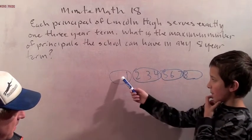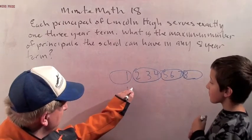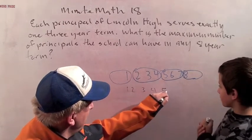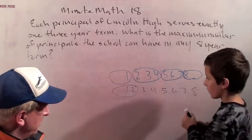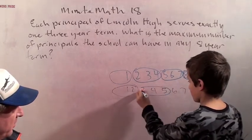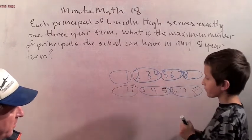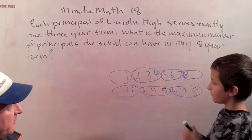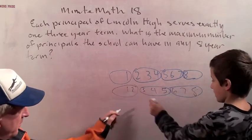We could do the same thing, but with 1 and 2 in this one. Right, that would be a great way to check. So 1, 2, 3, 4, 5, 6, 7, 8. Now start with 2 here. Then the next principal would go there, and the next principal would go there. But that's only 3. So it's looking like 4 is pretty good, but there's still one more thing you got to check. 1, 2, and 3.